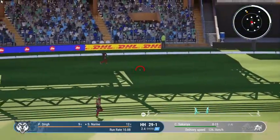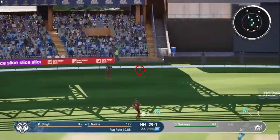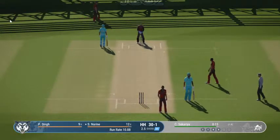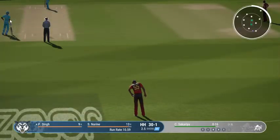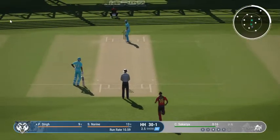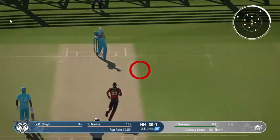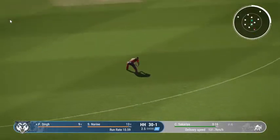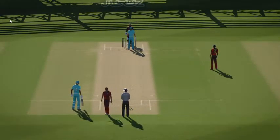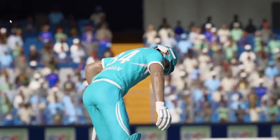Glanced away nicely, but fine short, fine leg. Straight to the fielder. 7 runs added in that over. The Hurricanes are 30 for 1.